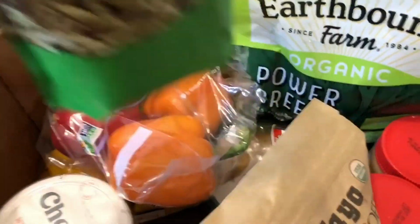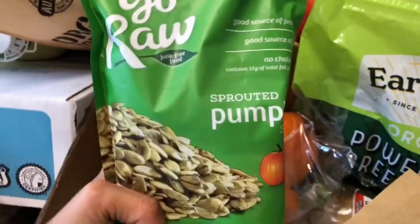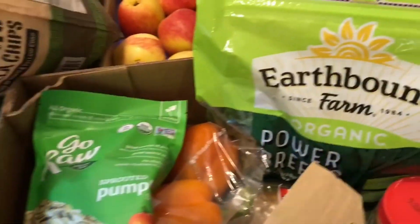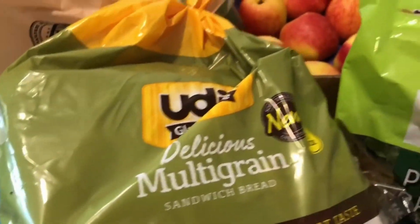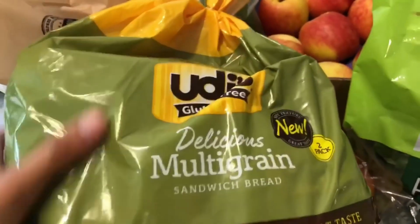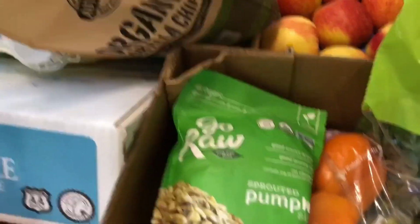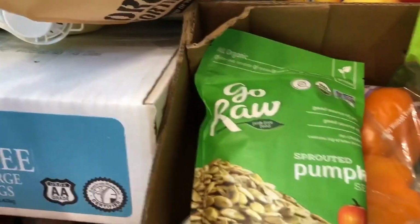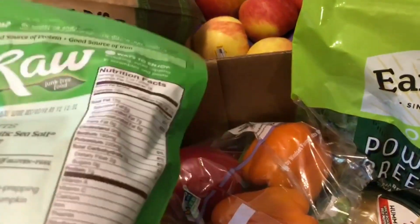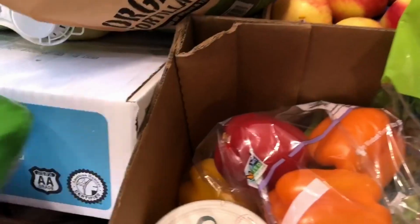All right, I just heard this whole special on pumpkin seeds, so I bought some pumpkin seeds. Oh, I didn't tell the prices on the bread. The bread cost $10 for both, so it's $5 per loaf, which is about right for gluten-free bread. Usually it's $5 to $6. And the pumpkin seeds were on sale today. Pumpkin seeds cost $10 for this whole bag, which, yeah, that's kind of steep, but they're really good for you.